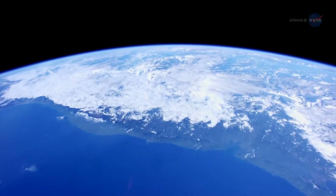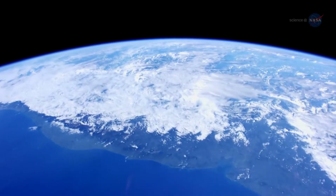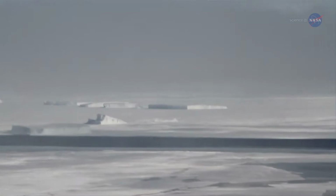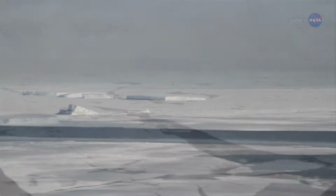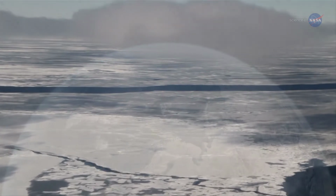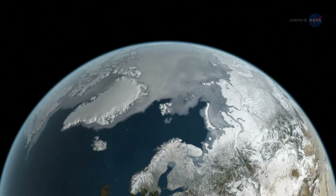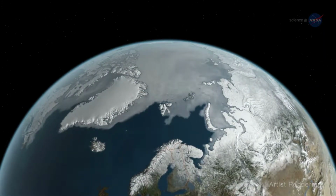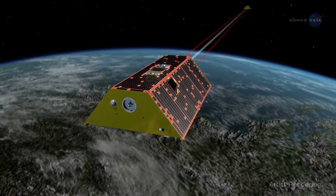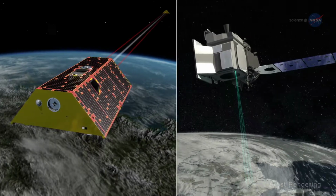One of the key elements of Earth's climate system is the cryosphere, the many forms of ice found on Earth. Two new NASA missions use different technologies to help scientists better understand how frozen water is affecting our planet. Both will continue satellite data records that have greatly improved our understanding of Earth's frozen regions. Meet GRACE Follow-On, GRACE-FO, and ICESat-2.